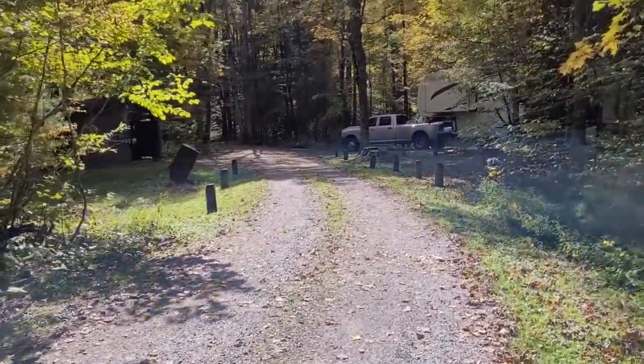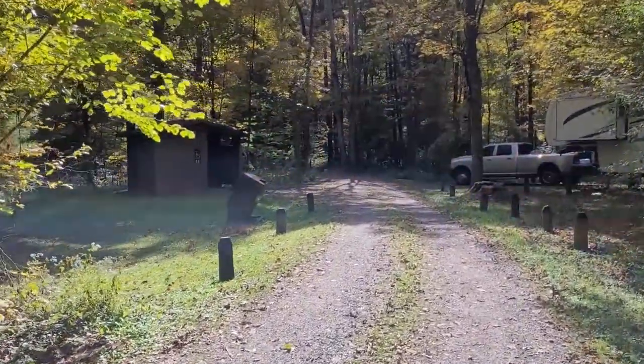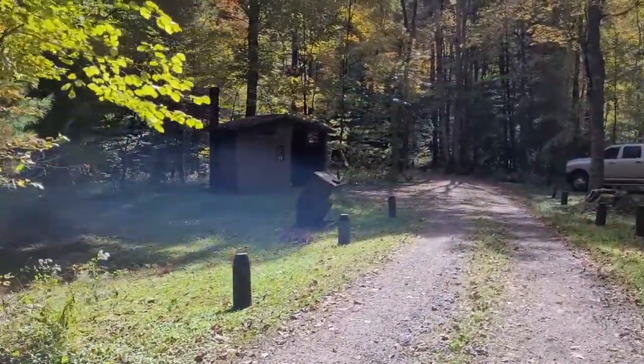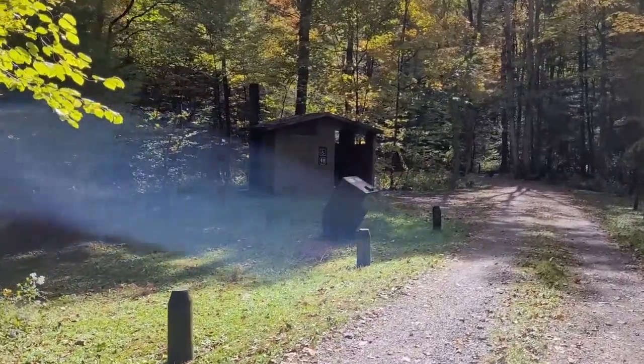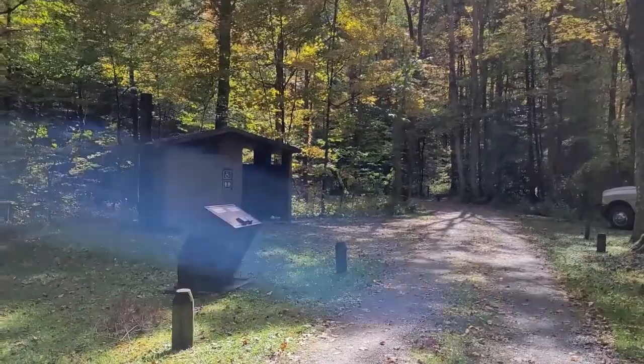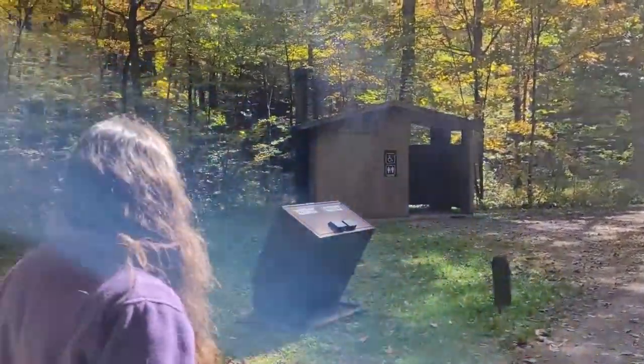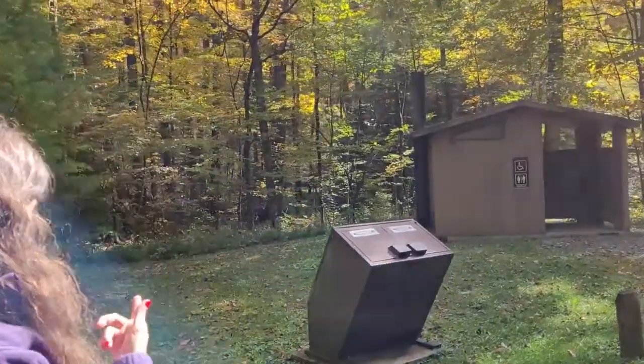And we get some sunlight here. So the only thing you do get is a vault toilet, which is nice. I mean, you're not putting waste in your black tank. So there's the vault toilet. There's the bear-proof trash cans.